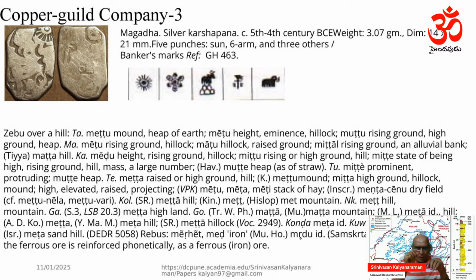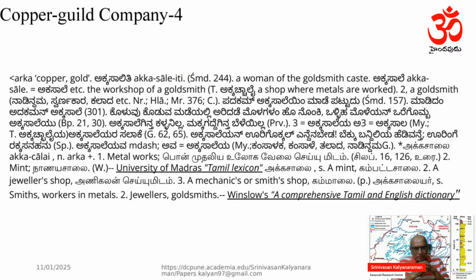Pola, magnetite ore. Pola, zebu. Next, please. So Arka, copper, gold. Arka, sun's rays. Agasale, goldsmith. Arka, the goldsmith. Agasaleti is a woman of the goldsmith caste. Agasale, workshop of a goldsmith. These are all Kannada expressions that I have listed from the Kittel's dictionary.